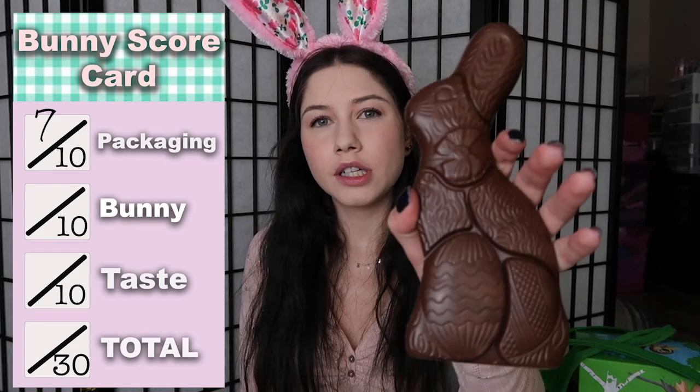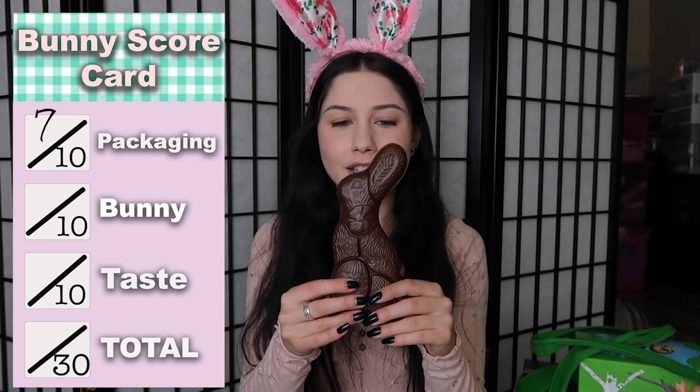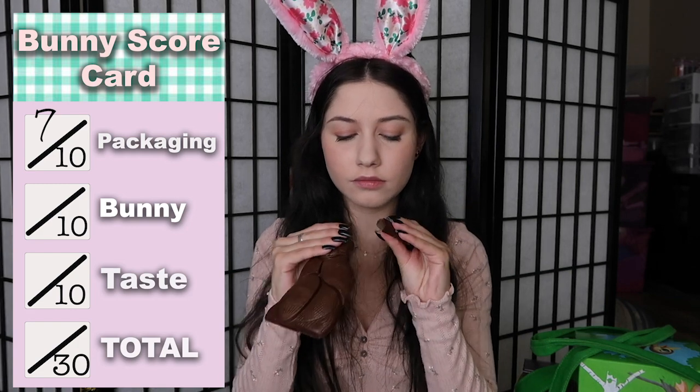Presentation of the bunny I do really like, so I am going to give this one a higher score. It's not 3D, but the detail of the bunny is pretty good, and I do like the breakaway. I like this little detail where its front little paw is an egg. I think that's a cute little attention to detail. As I said, I like the breakaway. I just want to see how well it works before I solidify this score.